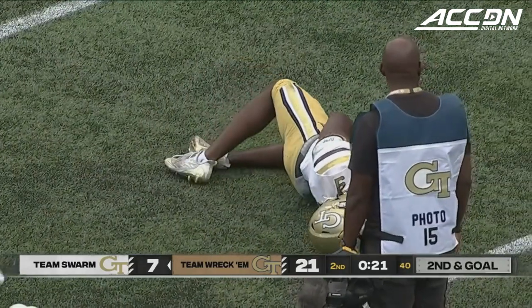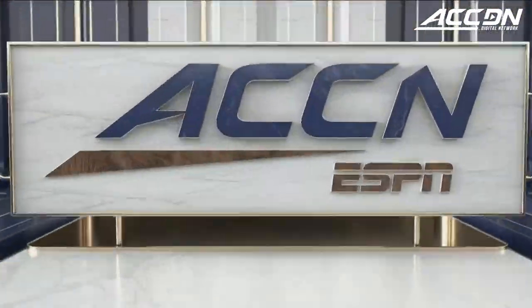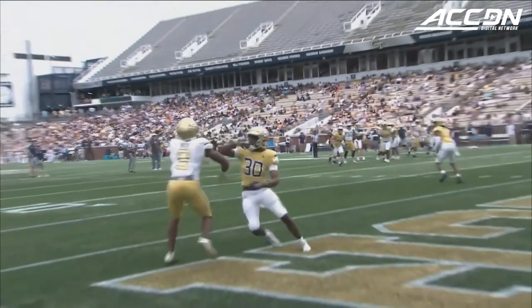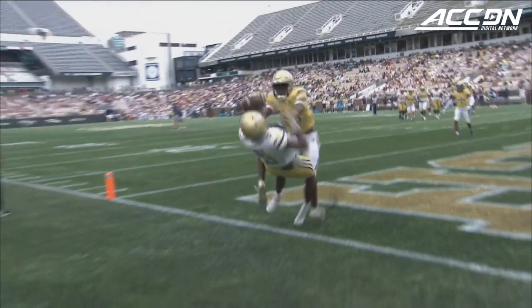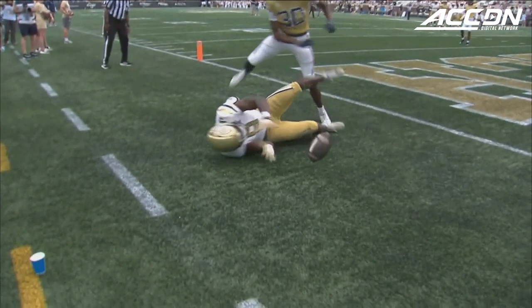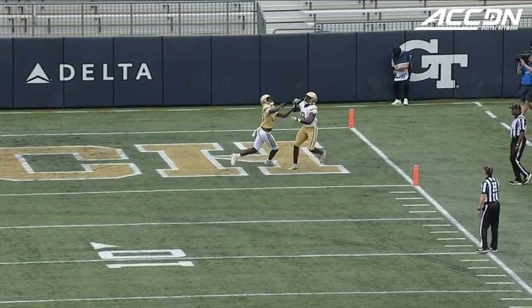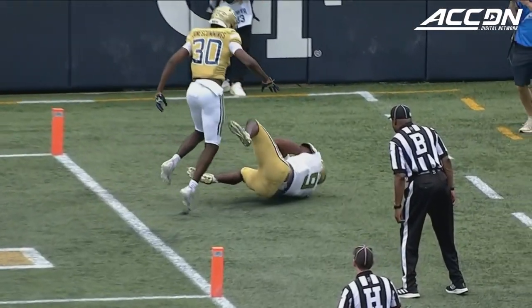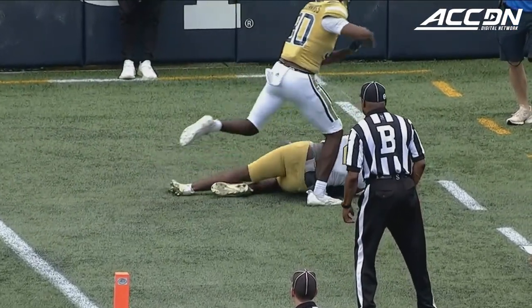This is what you'd never want to see in a spring game. A bit gimpy getting up here is Boyd. So he got into the battle in the corner, and he fell awkward on that play. He couldn't brace himself. Right on the right side of his hip.